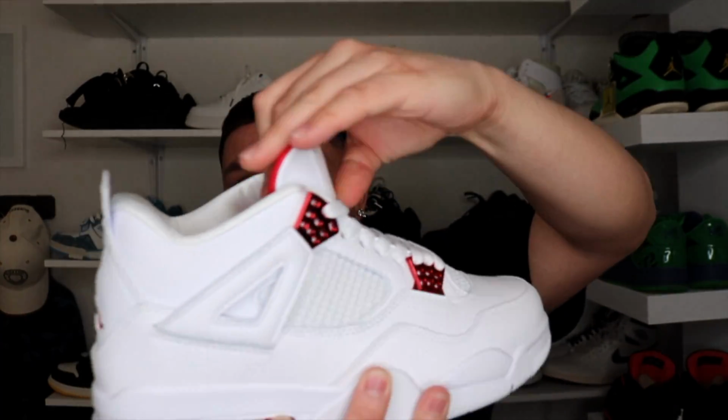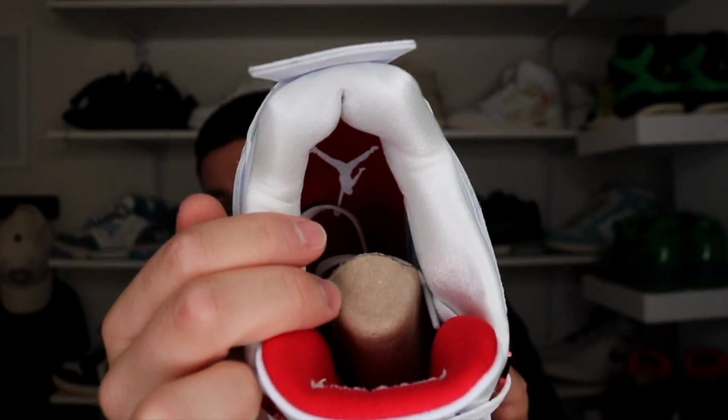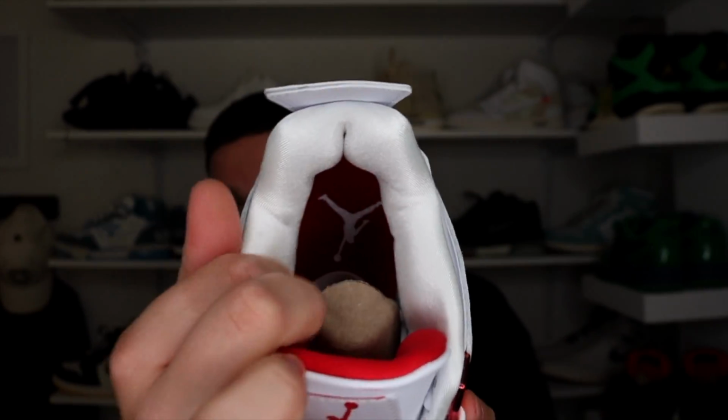You're gonna have this nice long tongue. This one sits a little bit lower, but you're gonna have this nice long tongue on the inside, that red sole. But you can just see how padded it is in this one, bro. This one is just padded crazy. And then you have the second pair, obviously, right here. So we got both pairs right here for your guys' enjoyment.